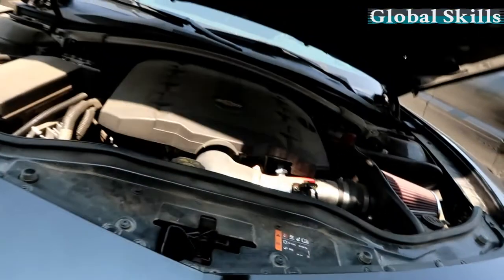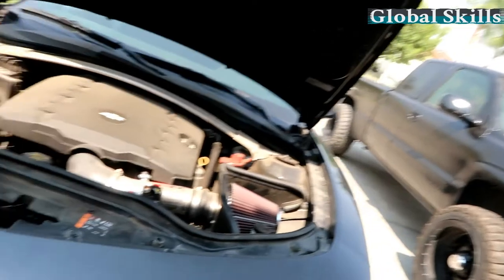As I mentioned before, everything is stock except the K&N air filter.